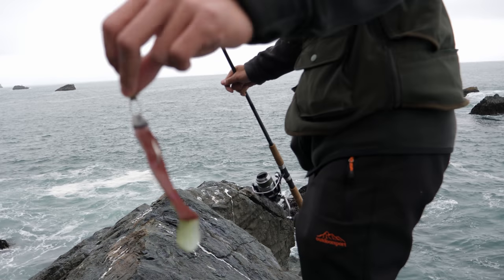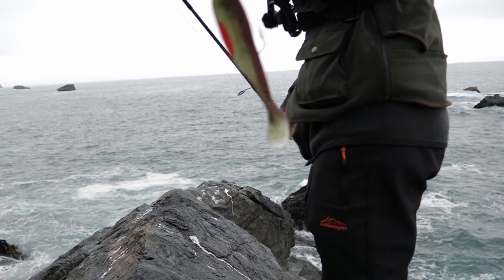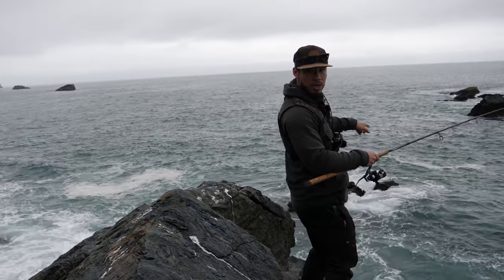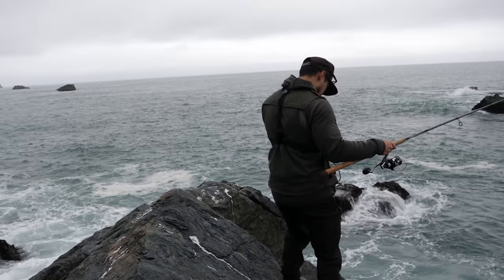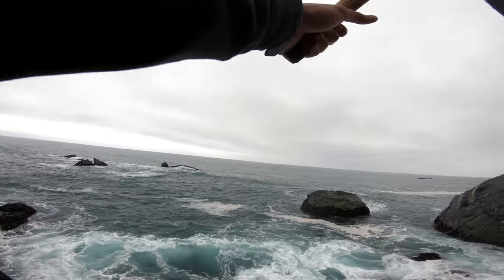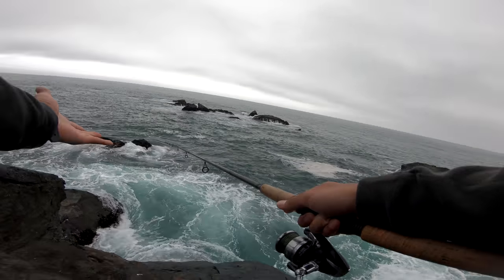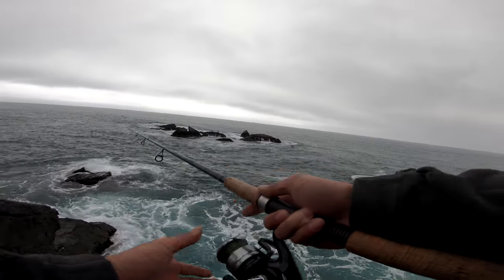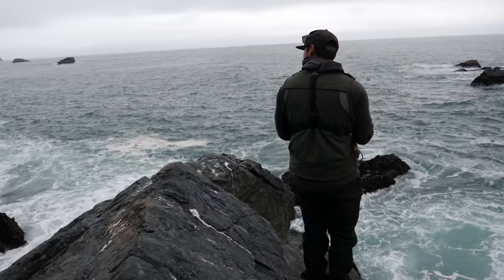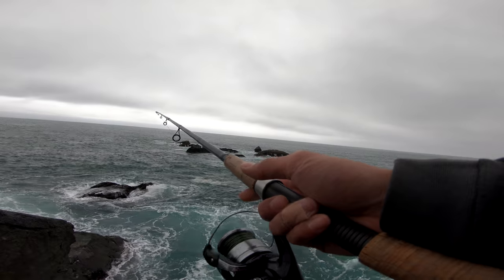Got the big hammer on this time. Little cup greenling color. Kind of that greenish red. This time I'm gonna throw closer to that rock right there. So straight out, but I'm gonna reel in toward that rock. Whoa, it's deep right there. It's getting a little windier here and just a little bit rougher. But it's still good swim bait conditions right here.